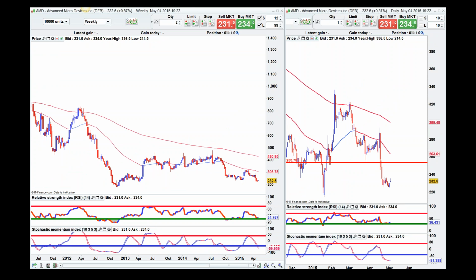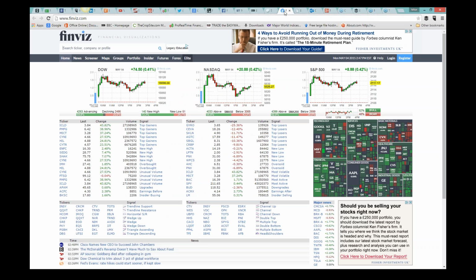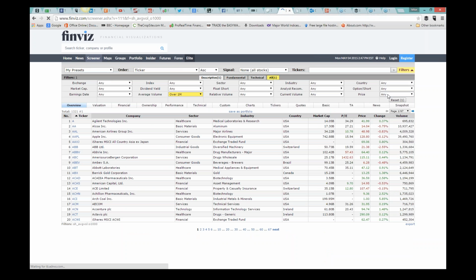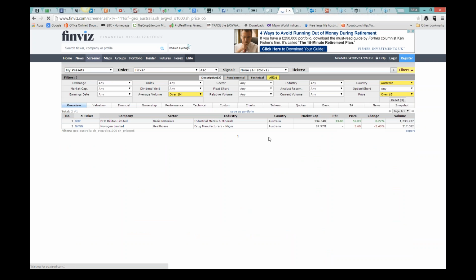Right, let's do a scan on tech stocks. And then we'll see where we are. Okay. Finviz. Screener. Average volume over 1 mil. Price above $5. So you can do this. And Kelvin, if you're looking at Aussie stocks, this website doesn't cover. Oh, yes, it does. I wonder how many stocks it's got in Australia.